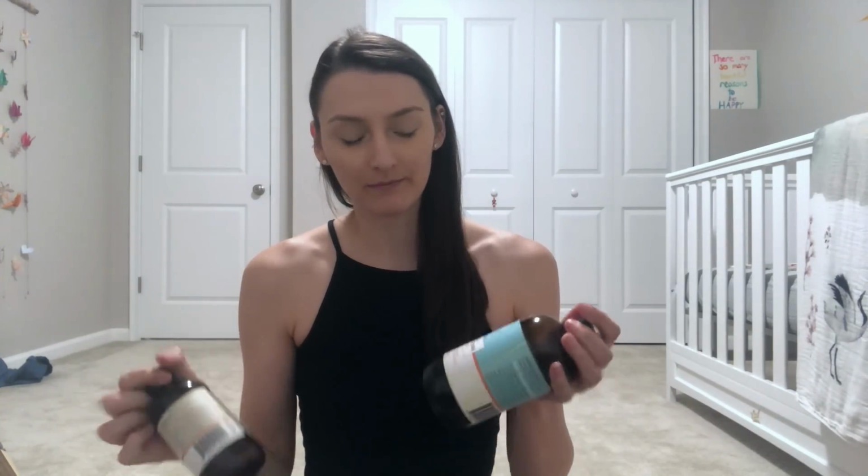And so if you buy this, don't think it's gonna go unused. You can drink it, you can put it on topically, and maybe when your baby gets older, you can put a little bit into their juice or water, whatever you need to do. But this stuff is totally natural, healthy, and all of that good stuff.